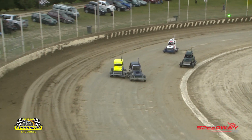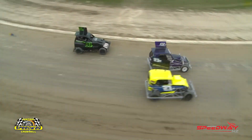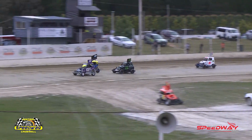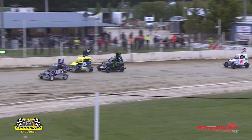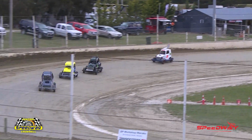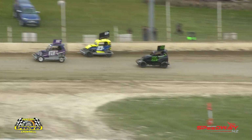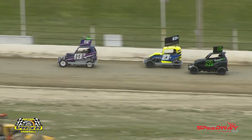And another one out the front. Marcus Scott, in fact, trying hard to get past young Harrison Brown as they head down to turn number 1. Scott's done it. I think Lucas Erskine wants a shot there as well. The forefront cars just pulling away from the rest of the pack at the moment.